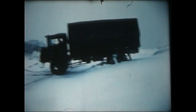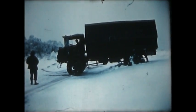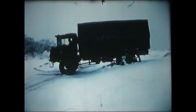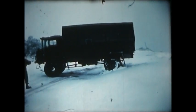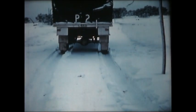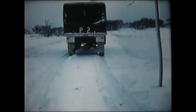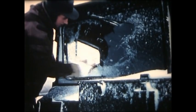Chains were used at times, and they helped, but were difficult to fit and to remove with the large section tires. These tires, however, proved invaluable in firm, deep snow, as the track in this picture clearly demonstrates. Windscreens ice up quickly on a cold truck, and wipers are quite useless until the ice is removed. Once it is done and the engine started, the heat from the cabin keeps the windscreen free of ice.